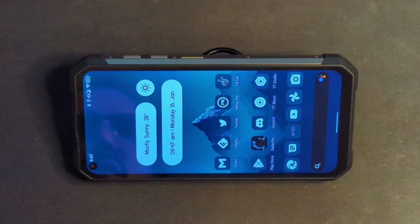Now, please do excuse, though, as we do jump into this gameplay, the fact that I am absolutely horrible at playing games only on a touchscreen. I was born in the 1980s. Okay, so we're going to get this thing sort of centered on the screen.